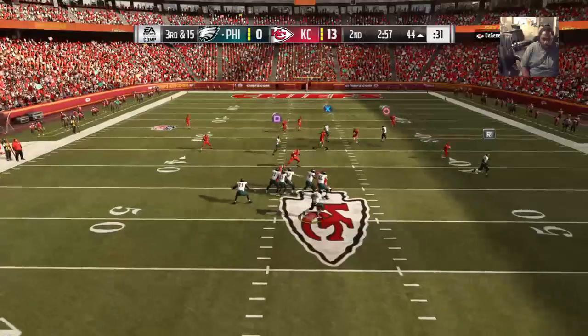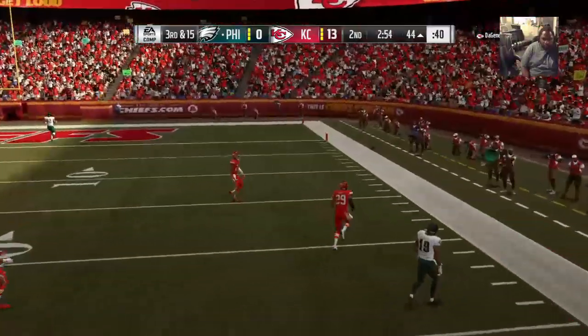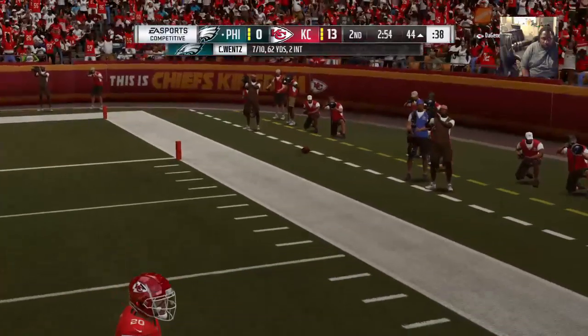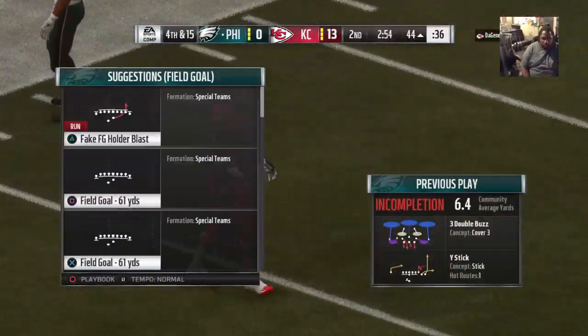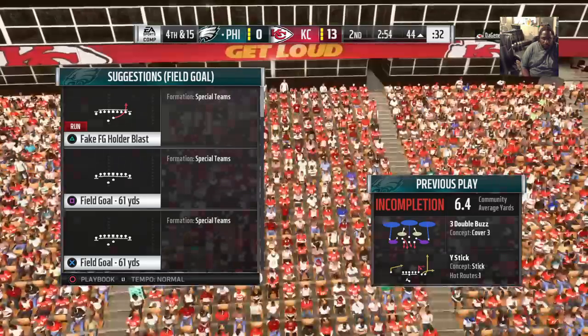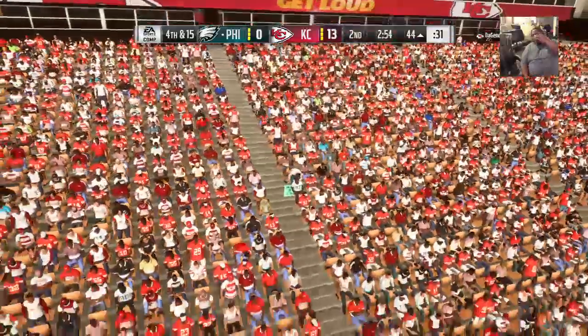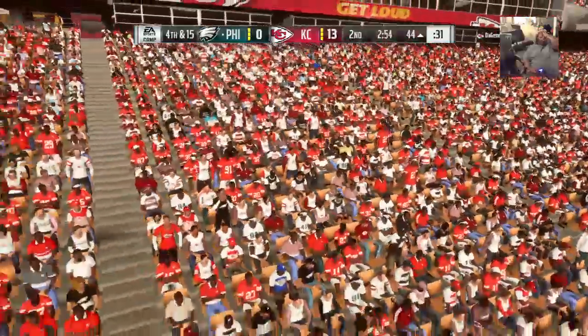On 3rd and long, it's Wentz, eluding the pressure right. It's incomplete. Took a shot, couldn't connect. And what did we talk with them about prior to the game? Their ability to move the chains, pick up 1st downs. So far, 0 for 3 on 3rd down. If that continues, they'll have little chance of winning this one.